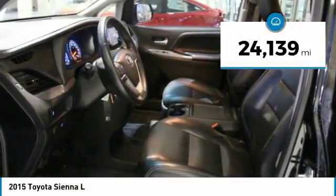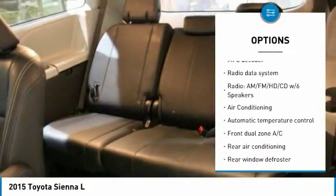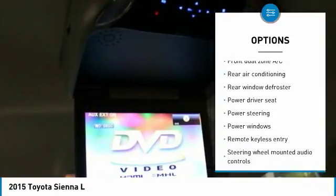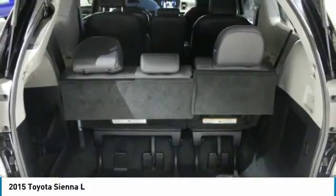Here are some of this vehicle's great options: traction control, air conditioning, dual airbags, power steering, four-wheel disc brakes, power windows, rear window defroster, CD player, compass, electronic stability control.